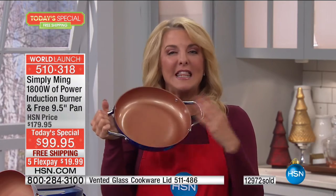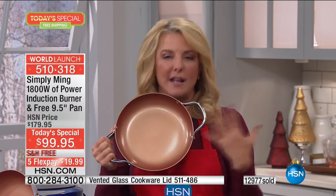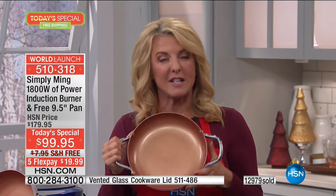The pan you're getting, this 9.5-inch pan, it's such a cool shape, Chef. I love this. This is the latest in nonstick technology. It's like an ice skating rink. Things just slide off. So you're not soaking pans all night after you cook with this. This is $49 by itself.